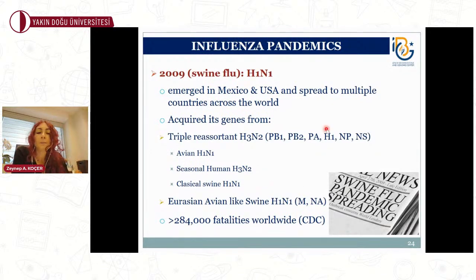So basically what happened here, this virus went through multiple reassortment events over 20 years, and then it emerged in the swine population and transmitted to the human population, causing almost 300,000 fatalities worldwide.